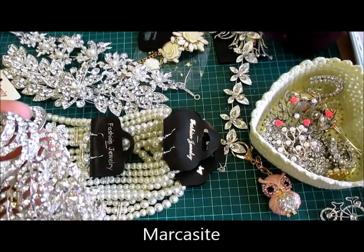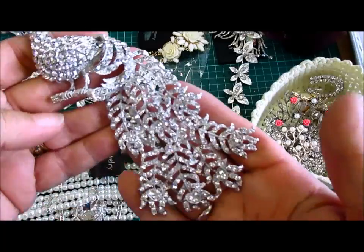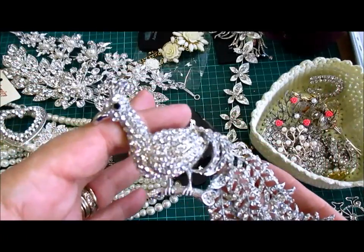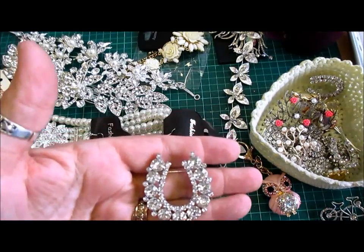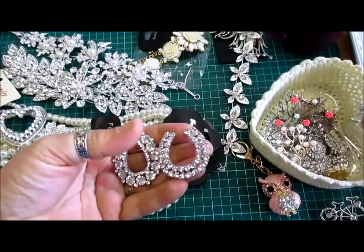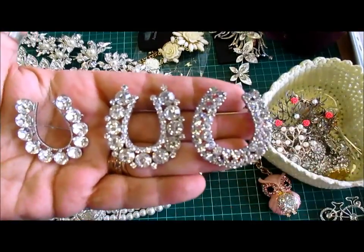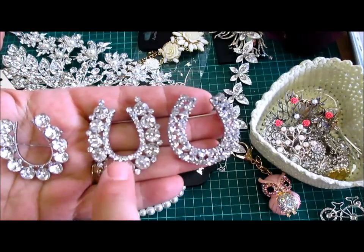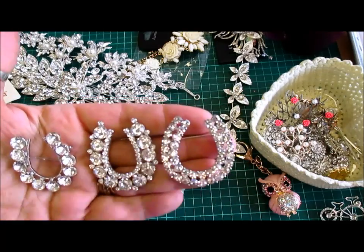what do they call it now? Oh, I can't remember the name of it, but it looks very, very vintage. Very old. And I think I only got 3 of those. These are back in, and I think we got that one and that one. Yeah, the 3. Oh, prick myself there. The 3 different horseshoes, chunky, and with the smaller ones, and then the double row.